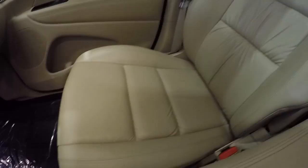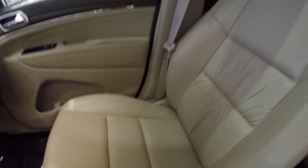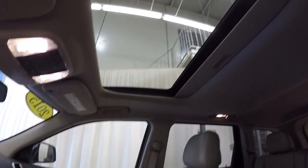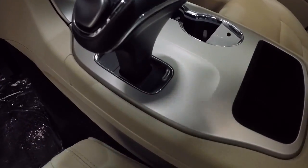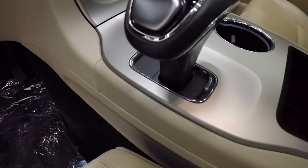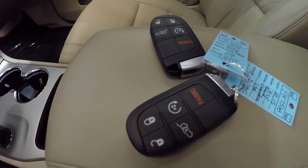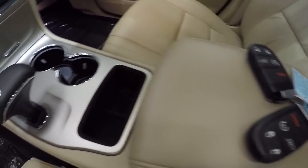Passenger seat looks like it's in great shape too. And it is equipped with a sunroof. Go ahead and pan out, let you see that. Power sunroof there. It is an automatic, and it is a two-wheel drive. Go ahead and get the key fob out here for you, lay it out. It does have two keyless fobs, and it is equipped with remote start.